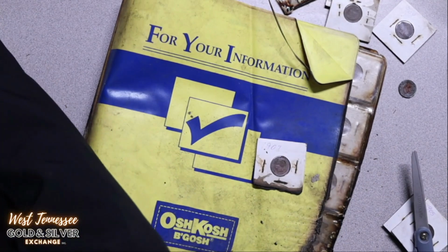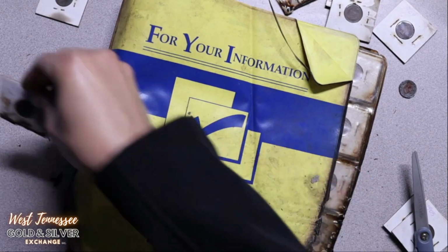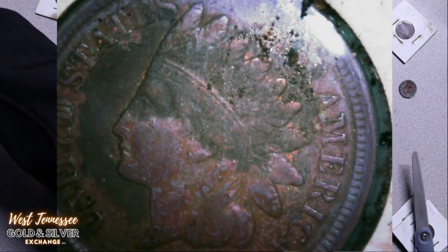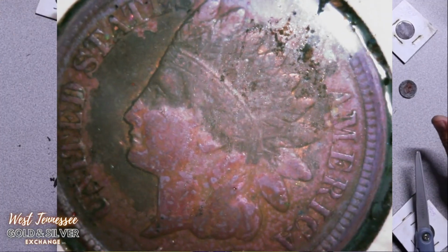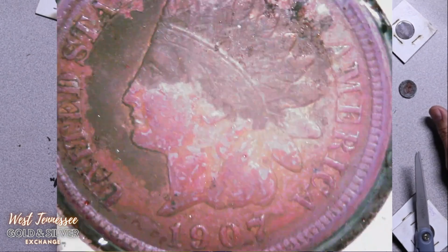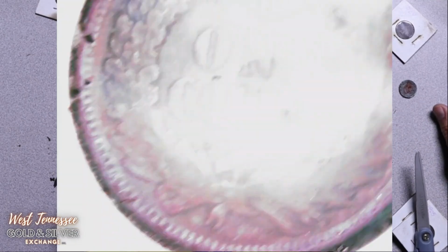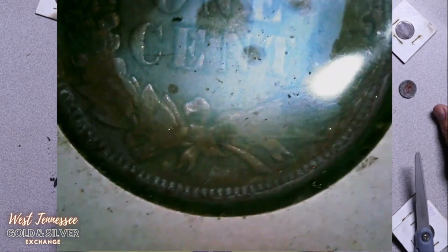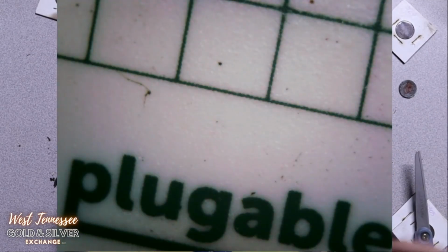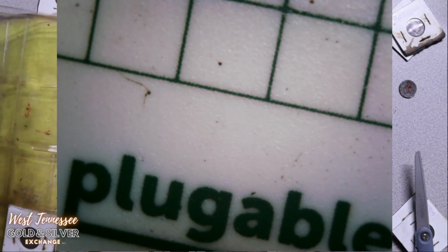Oh, man. All right. I just hit the microscope, so I might need to readjust it. Let's see. There it is. Yeah, I can kind of see a little bit of Liberty right there. 1907. A little bit of Liberty right there. But man, the story these guys could tell if they were alive.